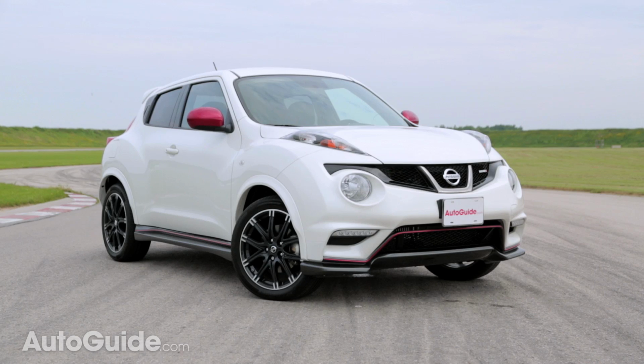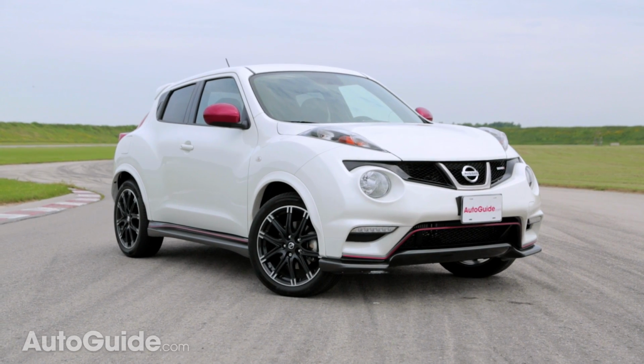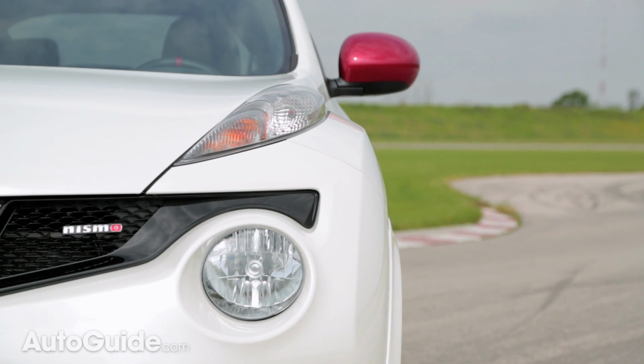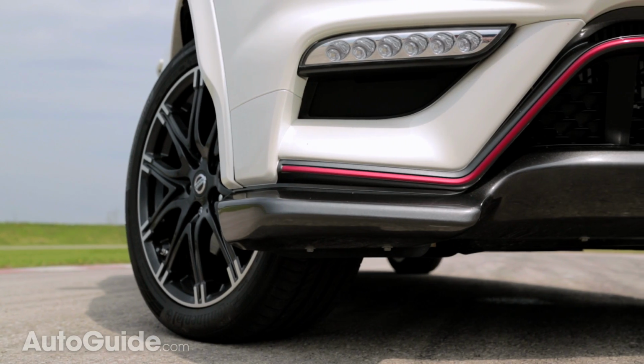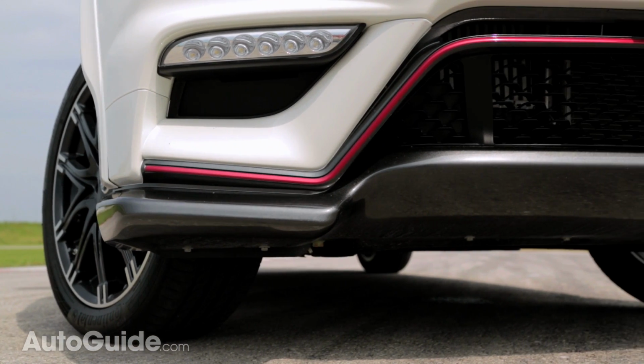Ironically, one of the only things that people can probably all agree on about the Juke is how polarizing the style is. You either love its quirks or you find them revolting. Now, the Nismo package tweaks that to an even greater extreme, but in many ways the new body kit, color, and wheels are actually more fitting to the car's personality.